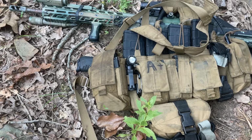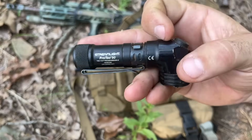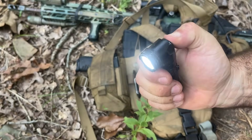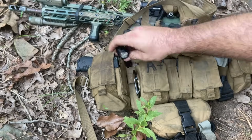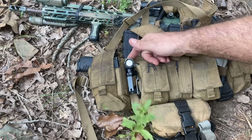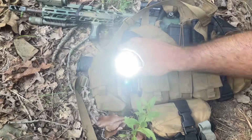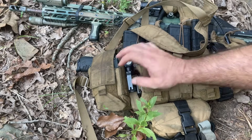And it's cool to have a handheld light in addition to a weapons light, so that I'm not pointing a weapon at something that I'm simply trying to illuminate. Because if it's one of my children, why am I pointing a gun at them? So, very helpful. I have on this chest rig a little Streamlight ProTac 90, a little 90-degree flashlight that runs on a single CR123. For hands-free operation, I leave it here on the chest rig, hit the button on the back, and turn it on, and it illuminates whatever I'm pointed at. That's a cool, nifty little trick right there.